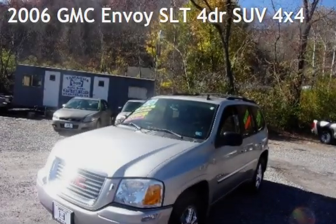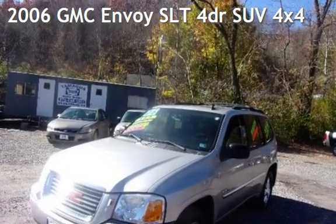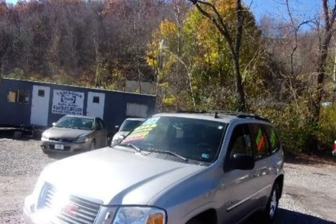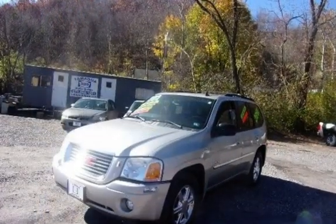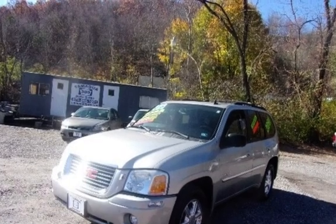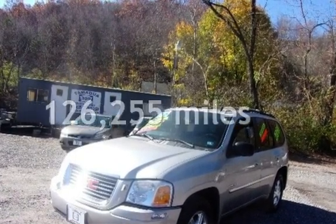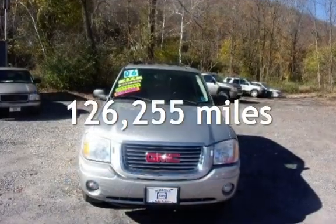Presenting a pre-owned 2006 GMC Envoy SLT. This four-door SUV has a six-cylinder, 4-liter i6 engine, with four-wheel drive, and an automatic transmission. This GMC has less than 127,000 miles on the odometer.